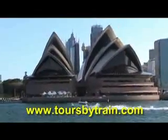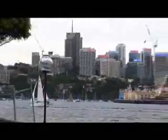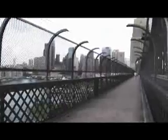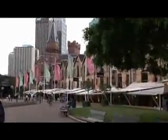We're going to take you on a trip right now to Sydney and then New Zealand. Starting out at the beautiful Sydney Harbour and the Opera House and the Harbour Bridge. You can easily walk across the bridge. It's free and open to the public. And from there you get a lovely view looking into downtown Sydney.